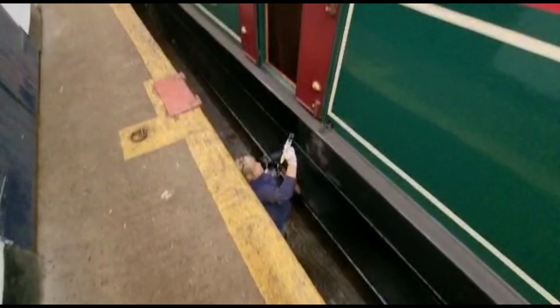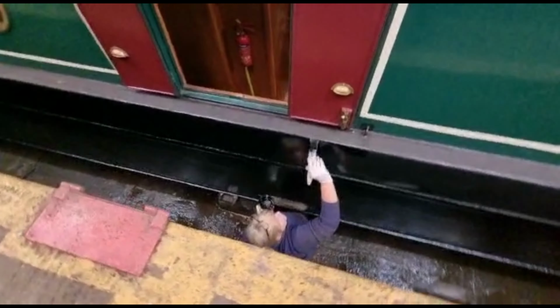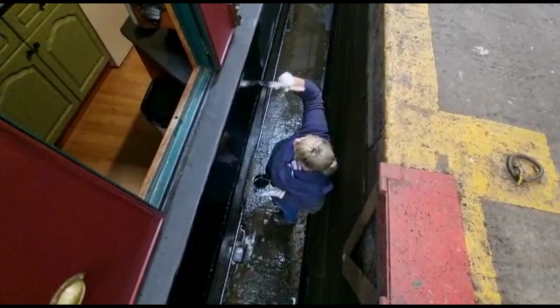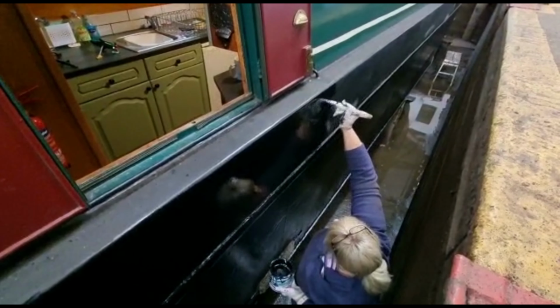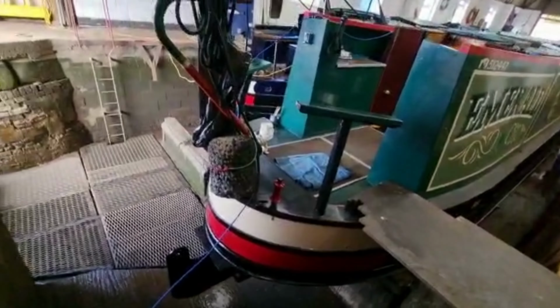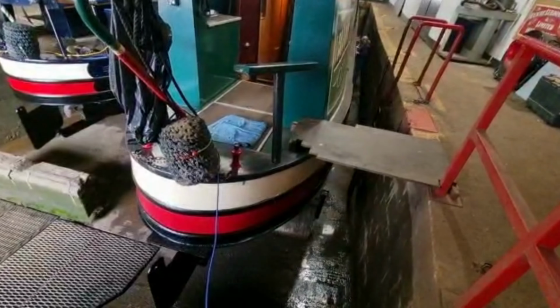Now I'm painting the sides, and hopefully it's the quickest job ever. I gave it a light key in and then just basically putting the paint on it. I tell you what, it's turned out just as good as it does when I'm taking loads of time. So there she is, and all ready to go back in the water. Just got to leave it for 24 hours. So we're going to the pub.